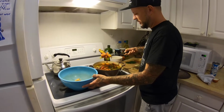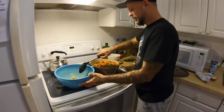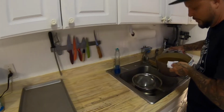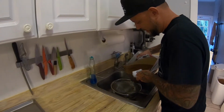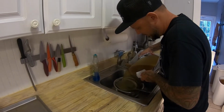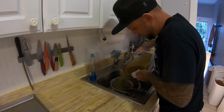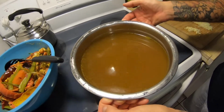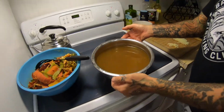Also, do not throw it directly into your garbage can. I learned this lesson the hard way. It will melt the trash bag. So we pour it now through the strainer without all the big pieces in there. But that is a beautiful lobster stock ready for risotto.